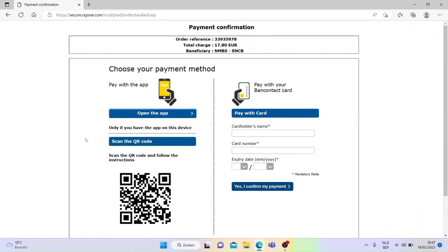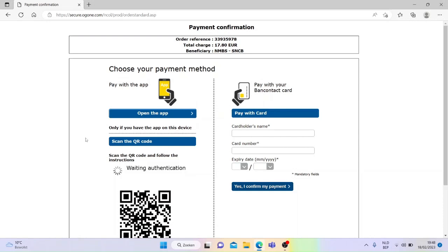Imagine it's possible to pay with an app. If you have a smartphone, you can pay with your smartphone. You just need to open your mobile app on your smartphone. I choose this option. Click on Sign on my smartphone, and the payment is done.